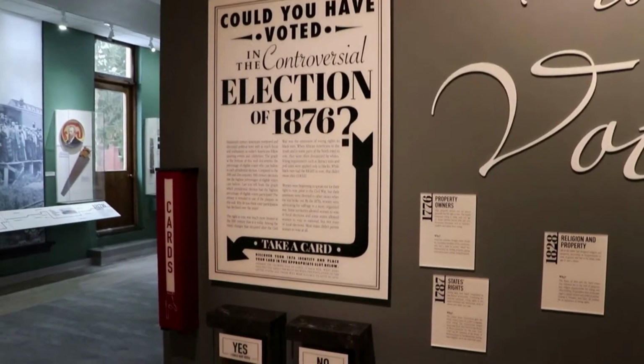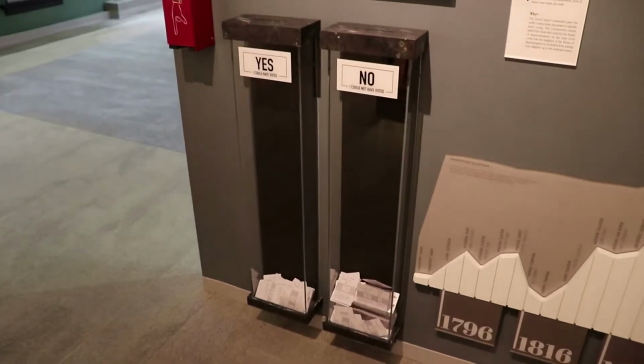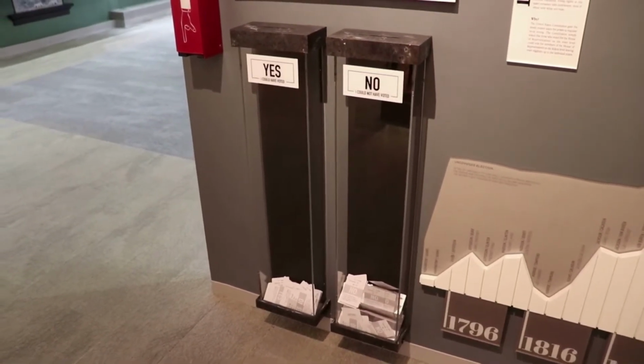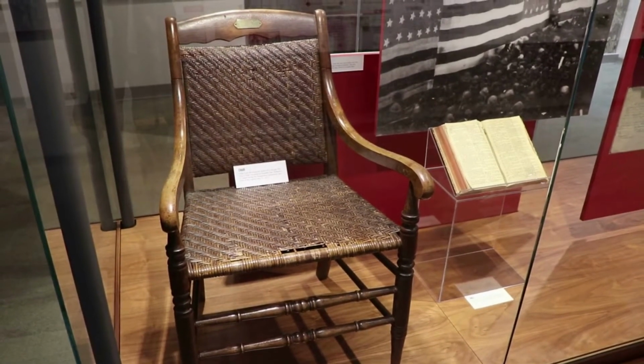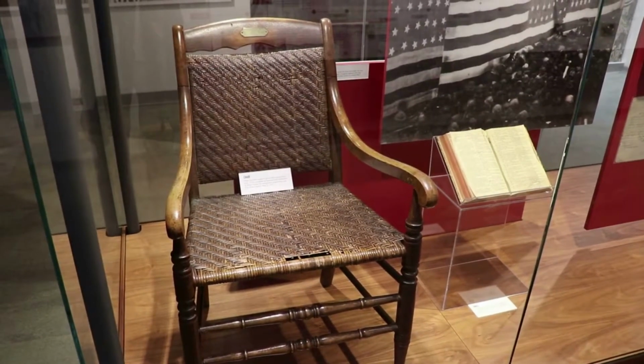This is interesting. You can see the voting eligibility requirements in 1876. I couldn't have voted because of my age, you had to be 21, but it appears that the majority of visitors could not have participated. The compromise on March 2nd of 1877 did allow for Rutherford B. Hayes to be sworn in as the 19th President of the United States.